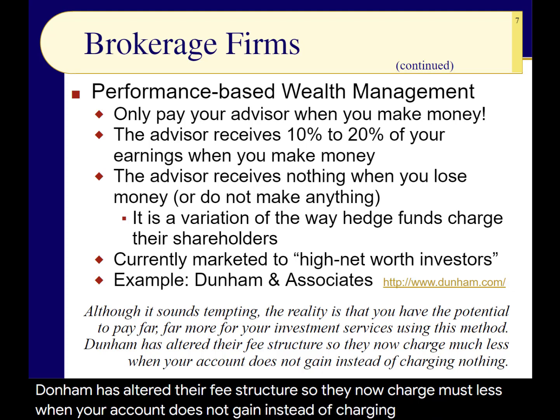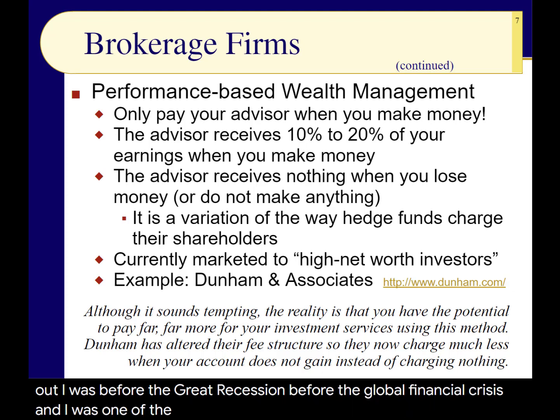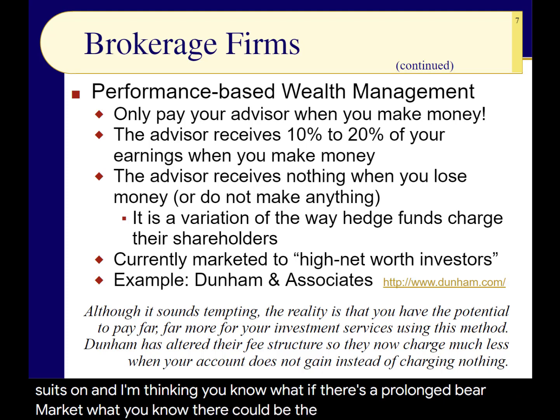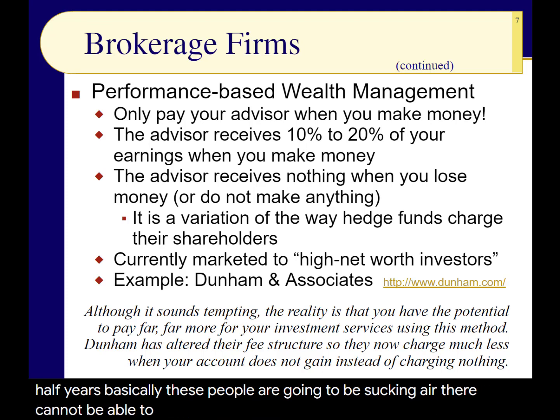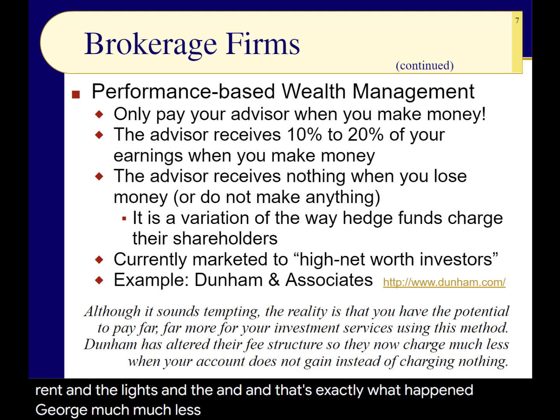Because when they rolled this out, it was before the Great Recession, before the global financial crisis. And I was one of the people in the audience, one of the brokers with our suits on. And I'm thinking, you know what? If there's a prolonged bear market, which there could be, the 2000 to 2002 one was 2.5 years, basically, these people are going to be sucking air. They're not going to be able to make payroll. They're not going to be able to pay the rent and the lights, and that's exactly what happened. They had to go to a system where they charge much, much less than what they charge when you do make money.